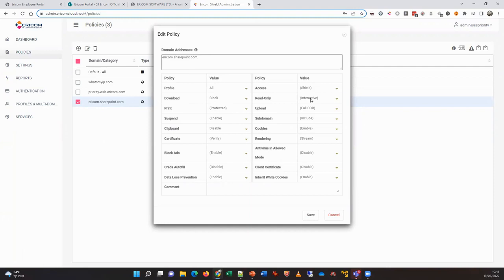The key here is that WAI from Ericom can be used on managed devices or on unmanaged devices to provide easy remote access to web, cloud, and on-premise corporate applications. I know this was a short demo, but I hope this showed you the power of this solution.